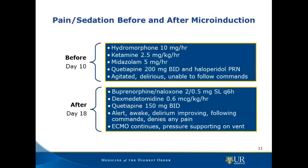I see, Joanne, you've got, it looks like audio now. Do you want to comment on this case or any questions? I think that it is really useful. We haven't quite gotten to that point where we've been able to do that, but we've had several cases where it seems like it'd be pretty useful to try to do microinduction of buprenorphine.